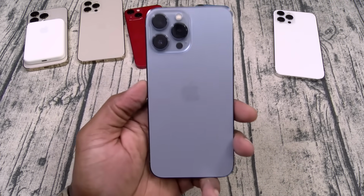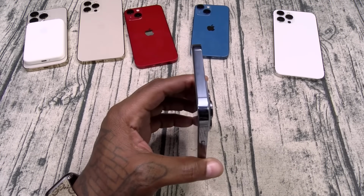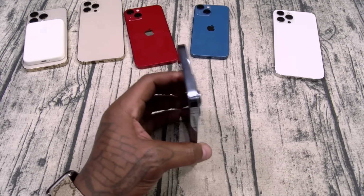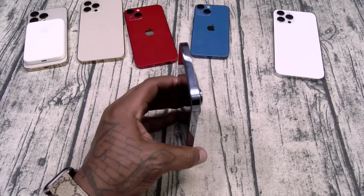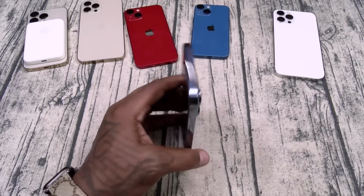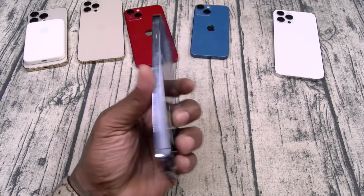Next. The look, all right, this phone just looks so sexy. All right, can phones be sexy? Yes, right? Yes they can. The same way cars can be sexy, phones can be sexy. I love the look of this phone, all right? The look and the feel.